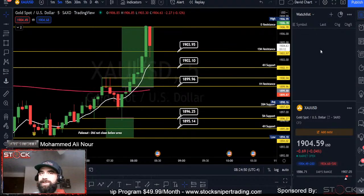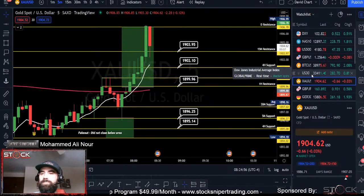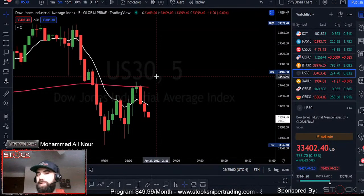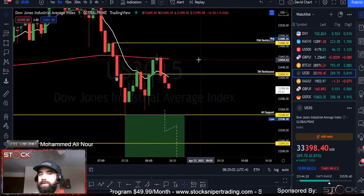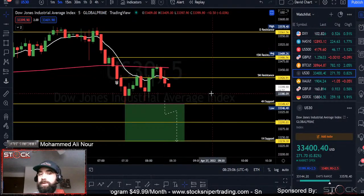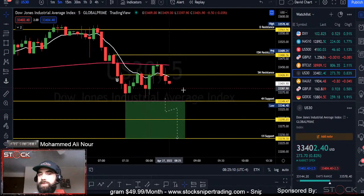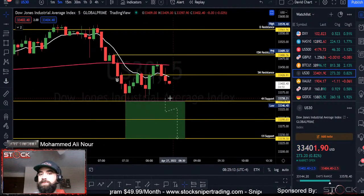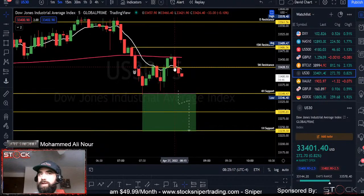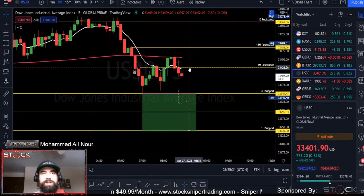Okay, so let's go check out US 30 now. Remember, guys, you talked about that W pattern. It looked pretty sexy at one point, and now you can see it might turn into an M pattern here. Nice M pattern, long wicks, so we'll have to watch and see. I wasn't looking at anything, guys, simply because of the engulfing candlestick here, the moving average right now, and the overall trends.